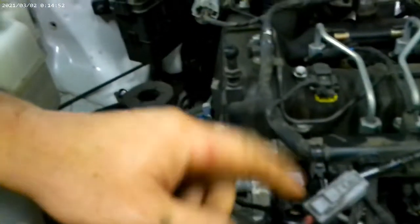So what we've done is I'm going for the glow plugs first, because obviously I've got codes. So I disconnected the glow plug on there, and I actually put another fuse in, and the fuse didn't blow. Absolutely brilliant. So we're on a rock and roll now.